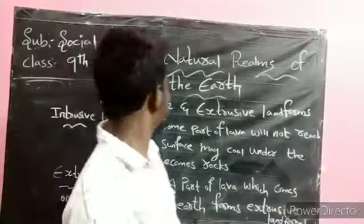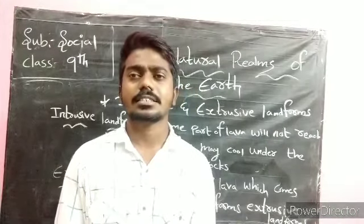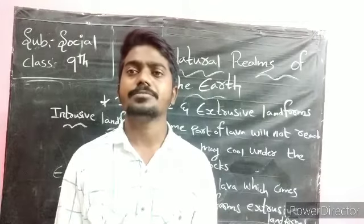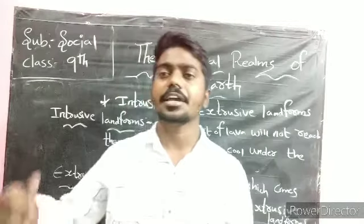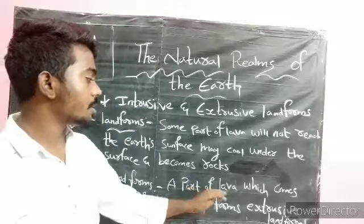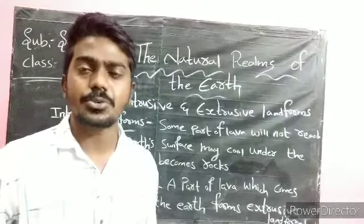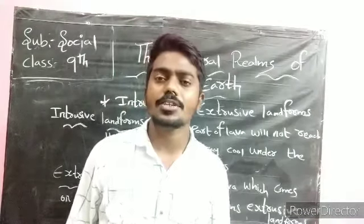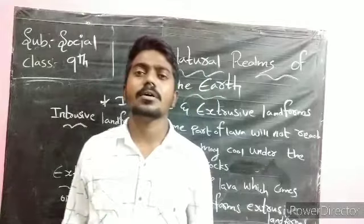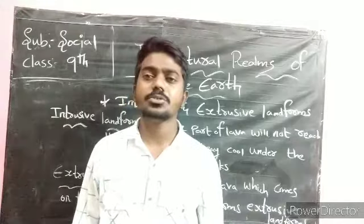Very important. What is meant by intrusive landforms? Some part of the lava will not reach the surface of the earth. It may cool under the surface and becomes rock. This type of landform is called intrusive landforms. Coming to extrusive landforms, the part of the lava which comes onto the surface of the earth forms extrusive landforms. The lava which will not come onto the surface but cools under the earth is called intrusive landforms.